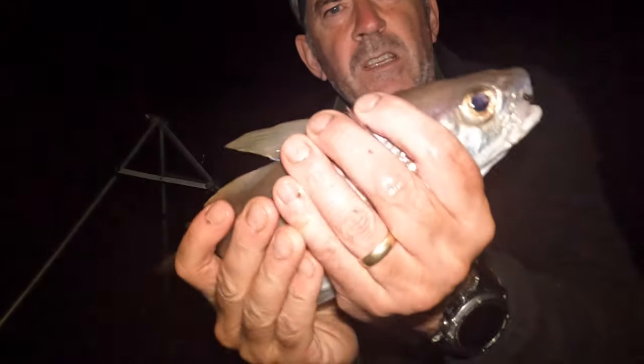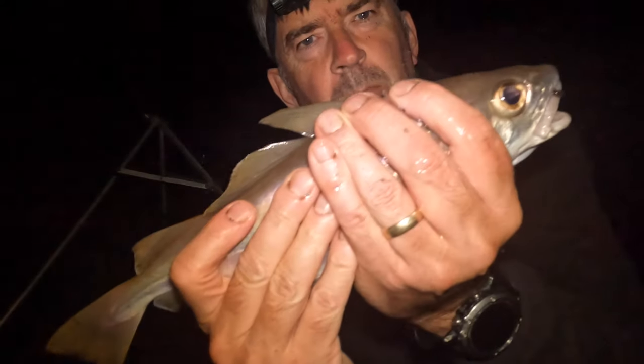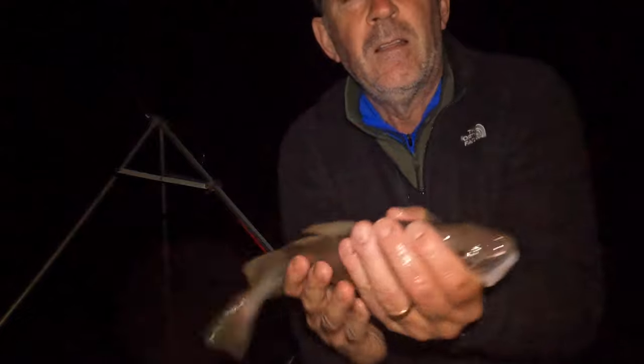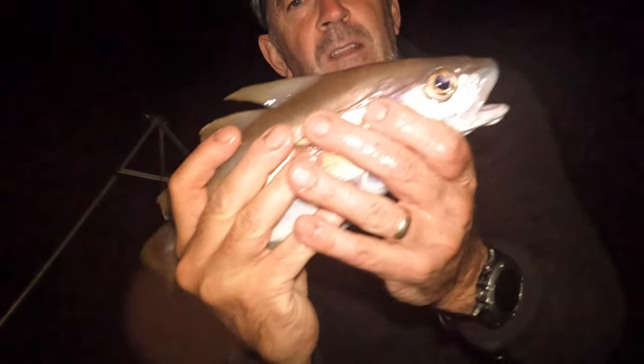Well, here's a decent pout. It's probably three quarters of a pound. Most of them have been pretty tiny, but this is sort of the best one of the night, but still just a pouting.